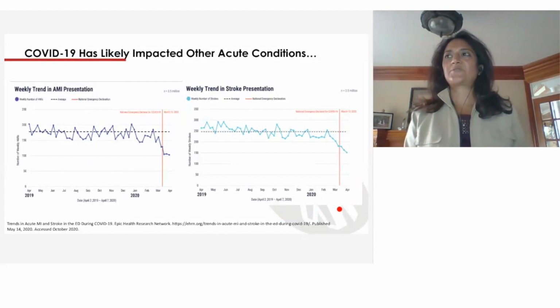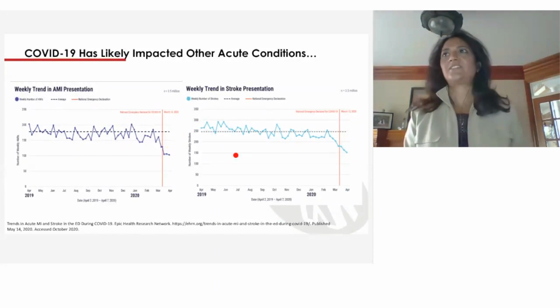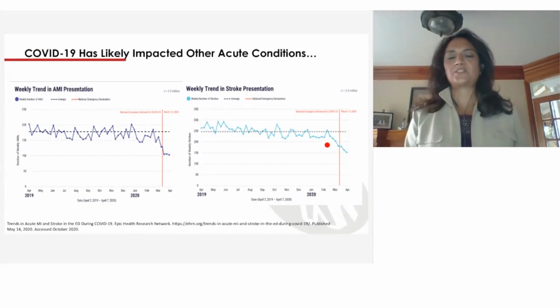I thought these graphs were kind of telling to see, during the initial pandemic, what happened to MI rates. And we had a plummeting, like all of a sudden people weren't having heart attacks, and also our stroke rates. But really what happened as things started opening up, unfortunately, people going into homes to see neighbors who were lonely or alone found that they did have a heart attack or had a stroke, but just stayed at home.